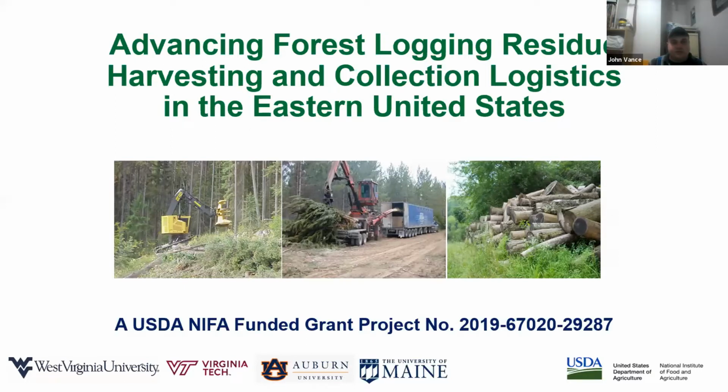I'm John Vance. I'm working with the Renewable Materials and Bioenergy Research Center at West Virginia University. Today I'm going to discuss an ongoing project, a USDA NIFA funded project called Advancing Forest Logging Residue Harvest and Collection Logistics in the Eastern US. The project is led by our group at West Virginia University in partnership with Virginia Tech, Auburn University, and the University of Maine.